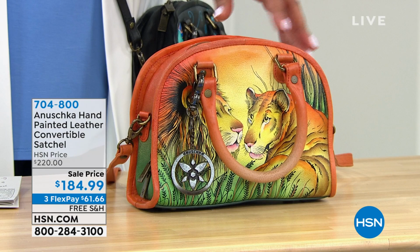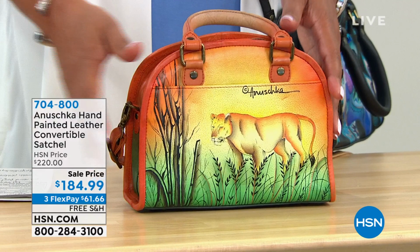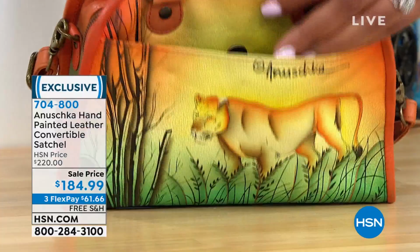And no matter which side you turn it to, it's beautiful. I'm going to turn it around to the back. Oh, Bhaskar. I've always wanted to go to South Africa and go on one of those safaris. And your bags truly take us on a journey. They do. Art is something that allows us to go on a journey. It allows us to escape. It allows us to get away from the everyday busyness.